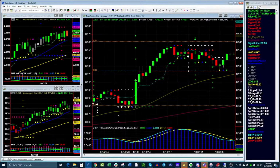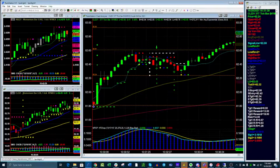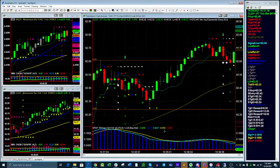And then there's no way to get long because there are no counterpunch setups, which is unusual because usually there's so many setups. But in this case, there just weren't any because the histogram, in order to get a reversal white trade to the long side, we needed the histogram to at least get into the red. So for that reason, no long trade.